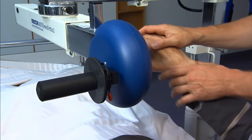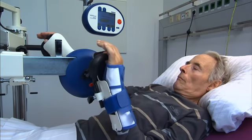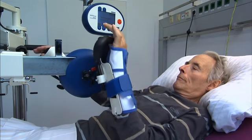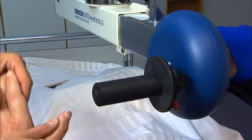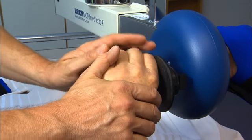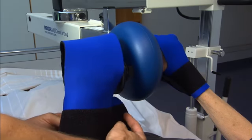There's a choice of several different hand grips and arm shells for the comfortable fixation of the hands and arms. Patients who are able to grasp may use special wrist cuffs to support their hands without having them completely strapped in.